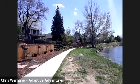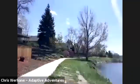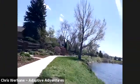Some of these houses are pretty cute in here. Not much yard, but that's okay. You know, here's some guys fishing.